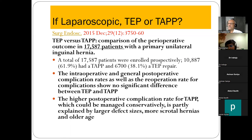Ravi. Sir, I think the final point that you made is extremely important. I think there are lots of, we had this one, John Dhanakumar from Chennai, and I think two or three others, in a hernia symposium.